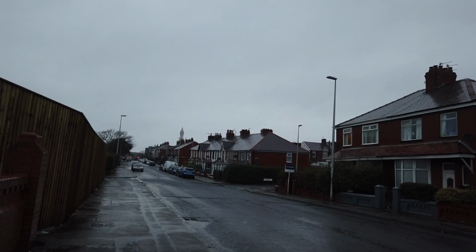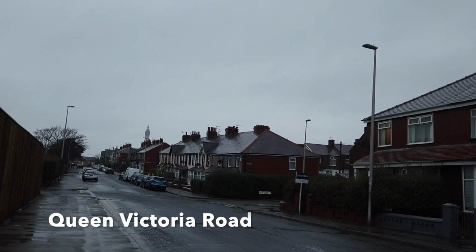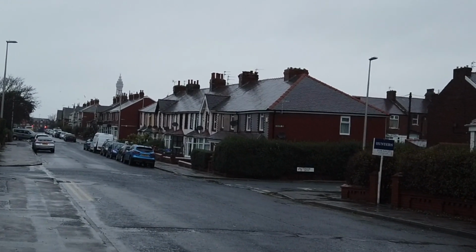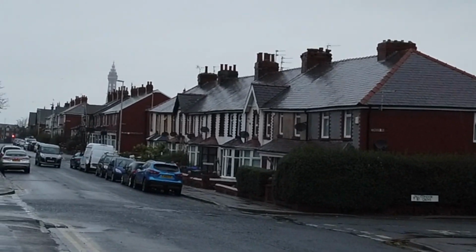And this is another area that's bad for subsidence as well. Yeah, this is pretty bad. Can you see how these houses here are kind of up and down? This is a particularly bad area.